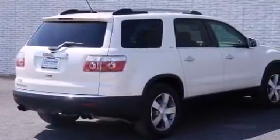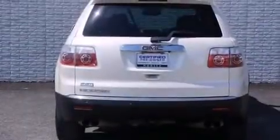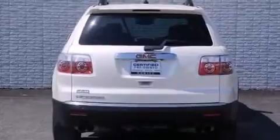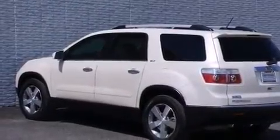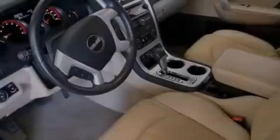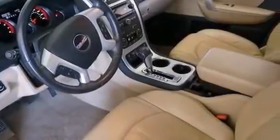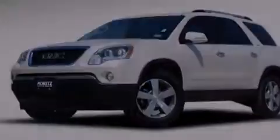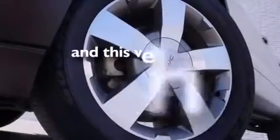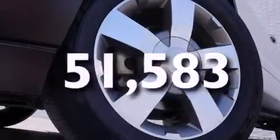aluminum wheels, and traction control and stability control systems. The following features are also included: a low tire pressure indicator, dual power seats, cruise control, leather seats, an illuminated driver's side vanity mirror, rear curtain airbags, rear seat child-proof door locks, air conditioning with automatic climate control, an auto-dimming rear view mirror, and this vehicle has fewer than 52,000 miles on the odometer.